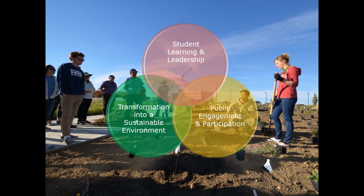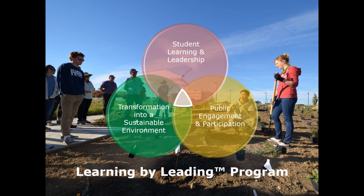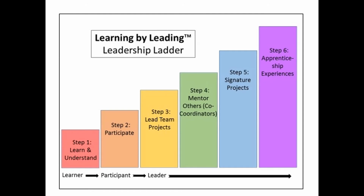The educators at the Arboretum put together this leadership ladder for students that has a very clear step-by-step process that students can go through as they gain experience and increased responsibility, to go all the way from just beginning to learn and understand to leading apprenticeships and becoming teachers and leaders and educators in their own right. And it's been a very successful process.